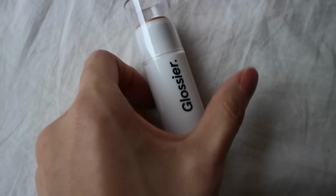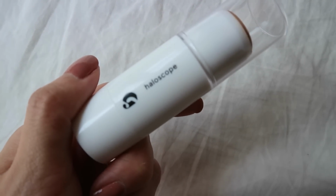Okay, next up is the Holoscope. This is the Dew Effect Highlighter, and I got it in the shade Topaz. I used to be obsessed with these stick highlighters, but now every day I don't use highlighter. Same with blush, I don't really have the extra time. Usually I'm so tired when I wake up, I'm just putting on a little concealer and brows, and that's why I get lash extensions, because I'm too lazy to do much in the morning.